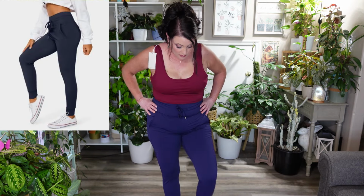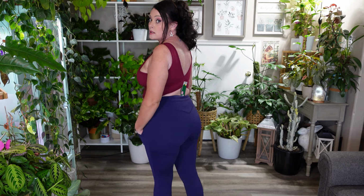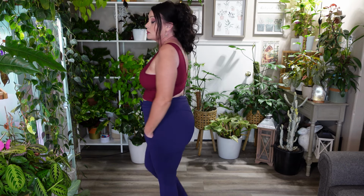The joggers are really nice. They're really comfortable. I really like the pockets on them. And they do come up very high, so I do like that. They are soft, and they're kind of like leggings, but a little bit looser. The legs are pretty tight like leggings, but the top, like I said, is a little bit looser. And this is the back. So I think these are cute, and I think I want to get a black pair of these also, but I think they're really cute and I do like these pants.